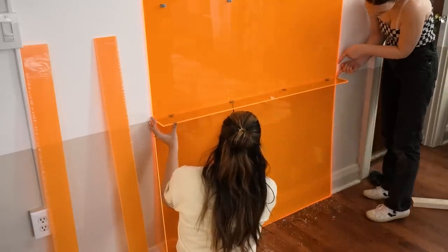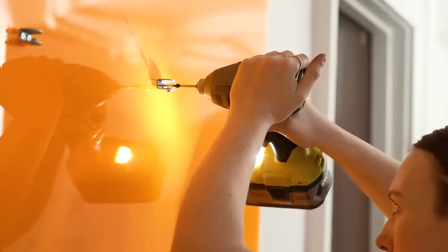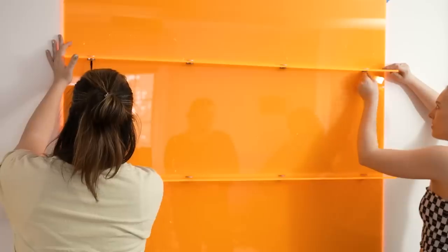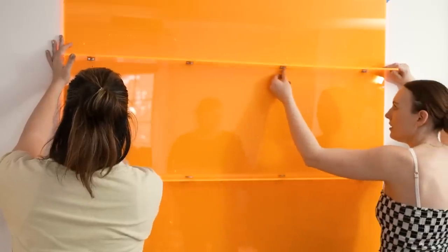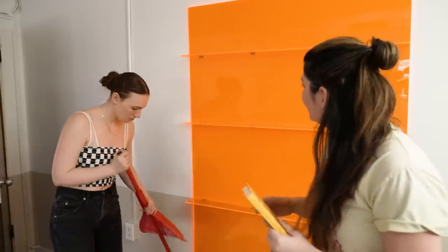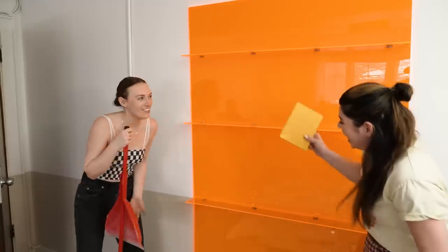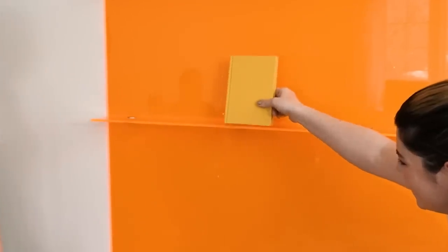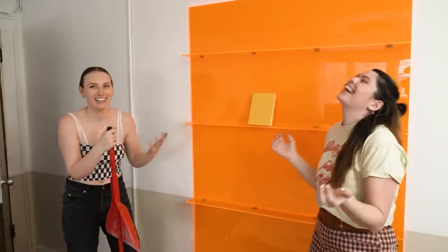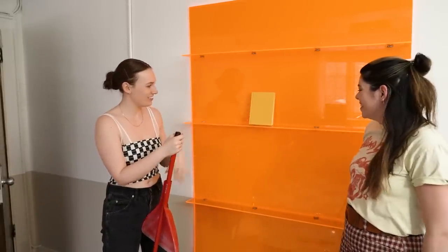Look at how it shines. The wall, it's like cool. It's lit. It's so weird. Okay. Shall we? Please. I don't know. Is it gonna work? I don't know. So cute. That's awesome. That looks really good.